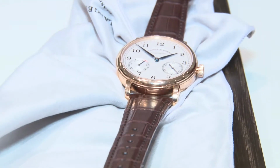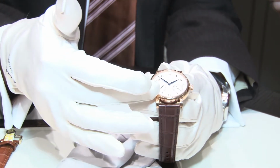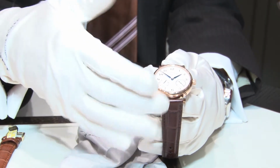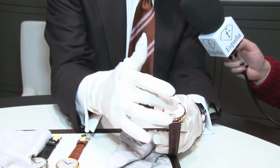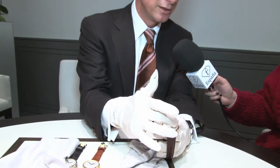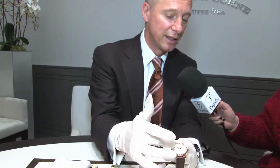This year we have a very clear theme that guides us through this year's collection, and that is unique by tradition. Let me just showcase one for you. That's the 1815. It's a very classical watch. Something like that will never go out of fashion because it's timeless and it's elegant. It just has two indicators: the small second and a power reserve indicator.